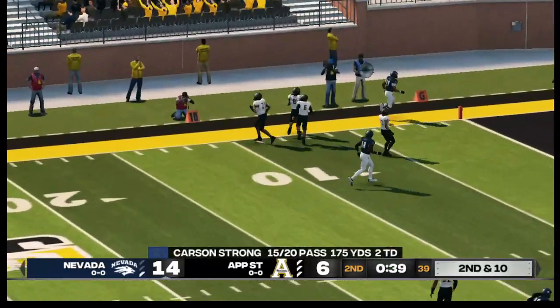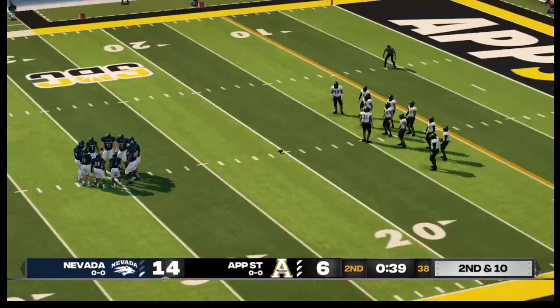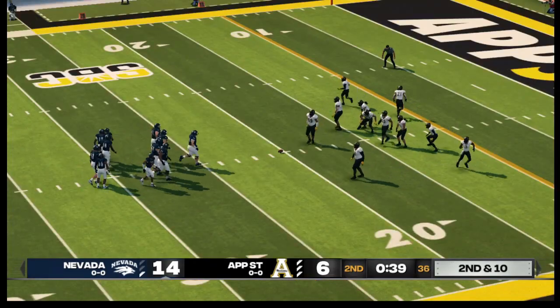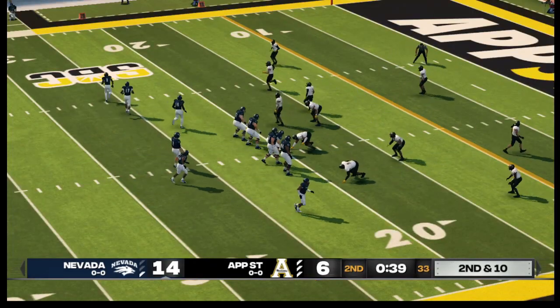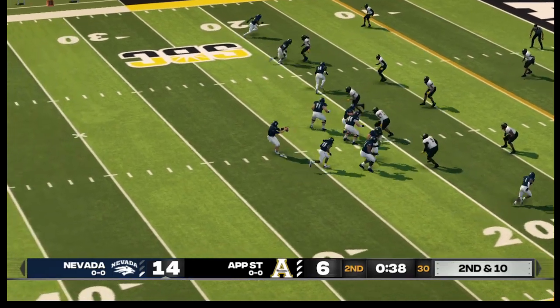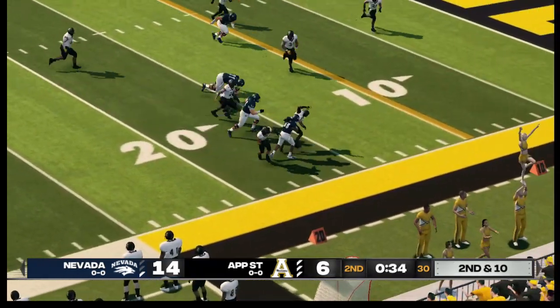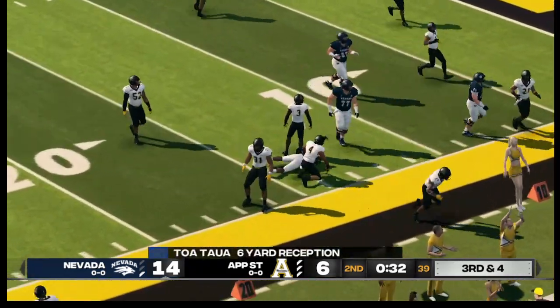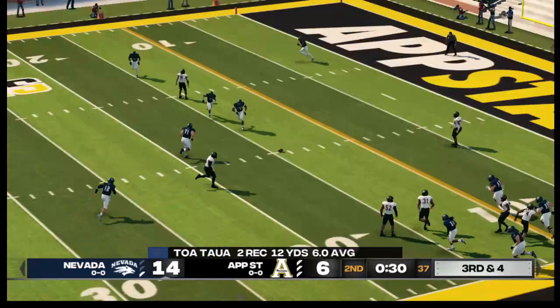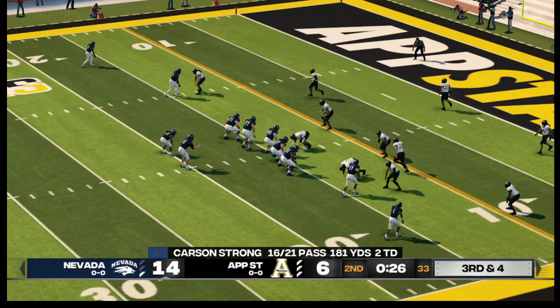Quick strike, and he drops it. From the 20-yard line. Second down. Delivers to the halfback on the screen, and down he goes around the 15-yard line. That'll bring up third and four.